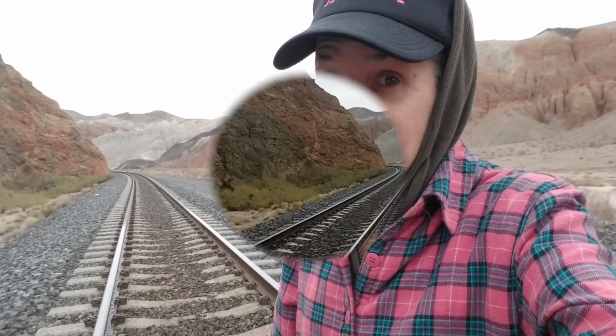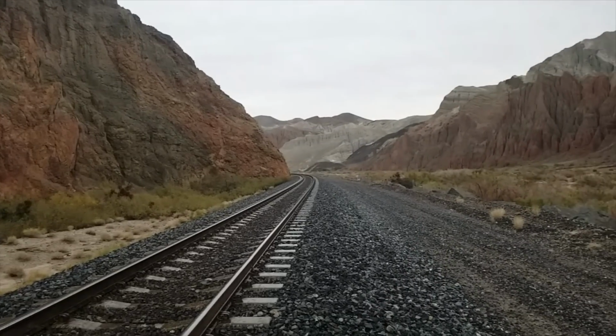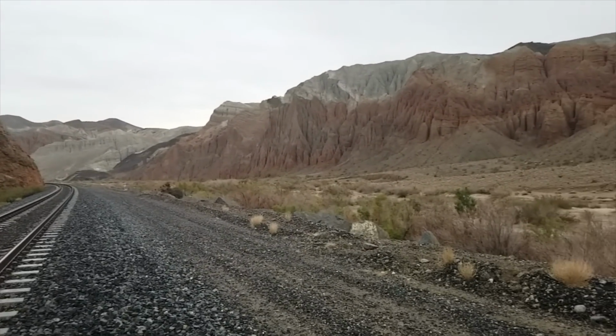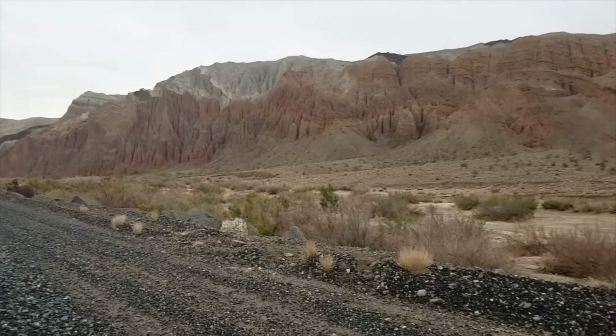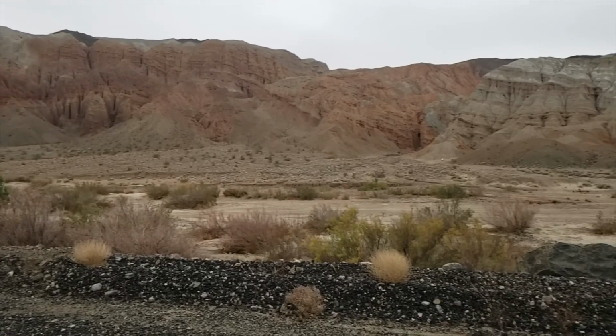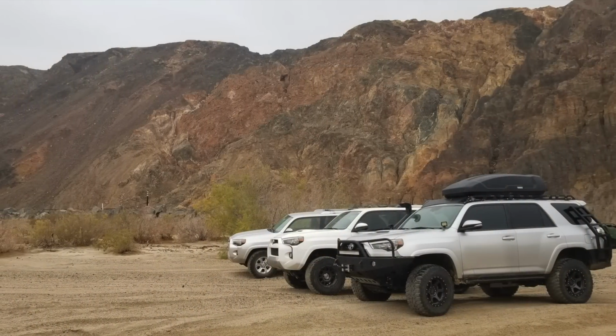And then we came out into this spectacular canyon. It's called Afton Canyon. And I don't understand why it's not better known, because look at how beautiful this is. I mean, these railroad tracks run right through it. It looks like a Disneyland ride. Look at these formations on the canyon walls. That looks like Bryce Canyon or something. It's just absolutely spectacular.